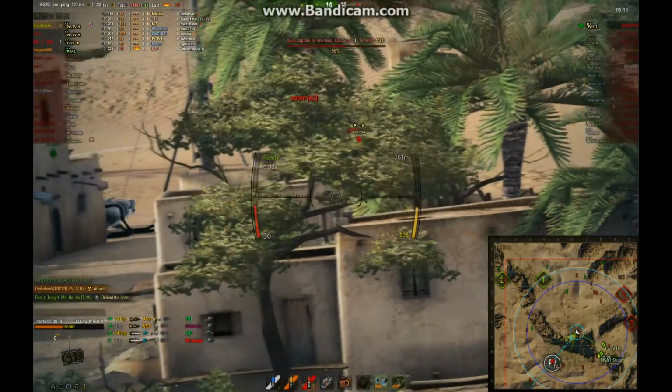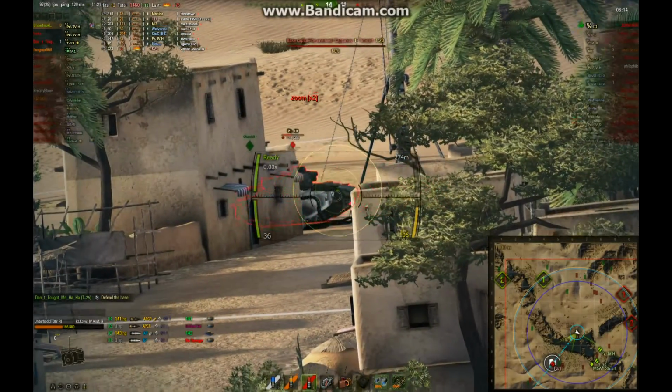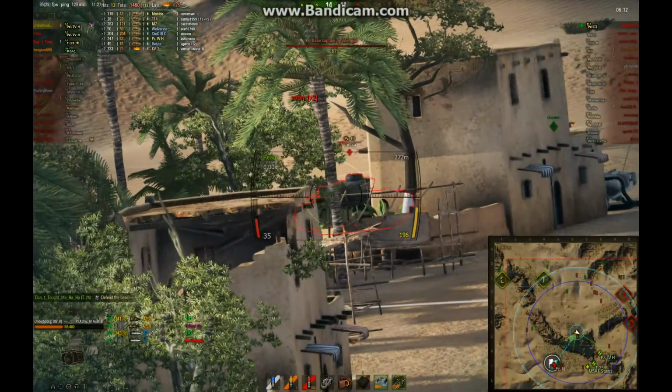So here I consider Panzer, I'm going to blow away the cover. As you can see, it's good at blowing away buildings, but it won't penetrate buildings, so you can't hit anybody behind. Take a shot there and miss.